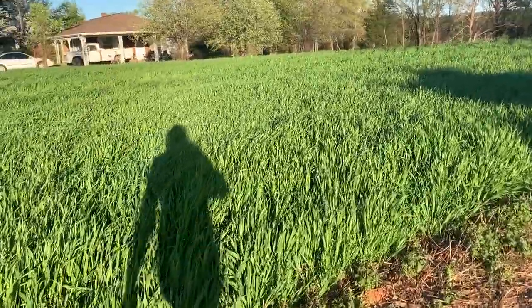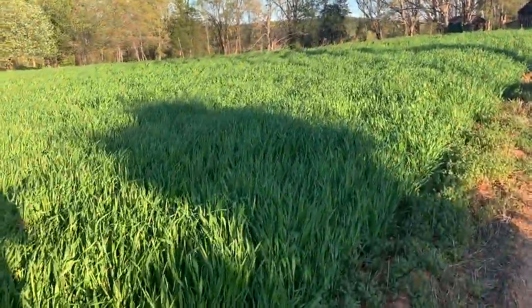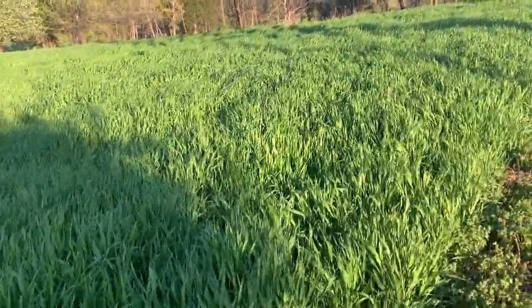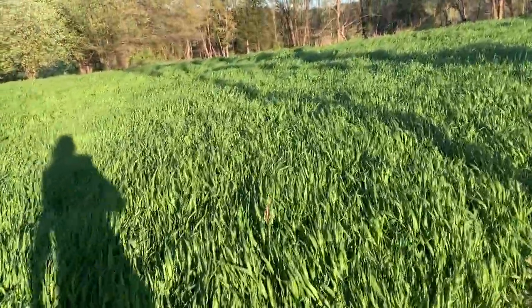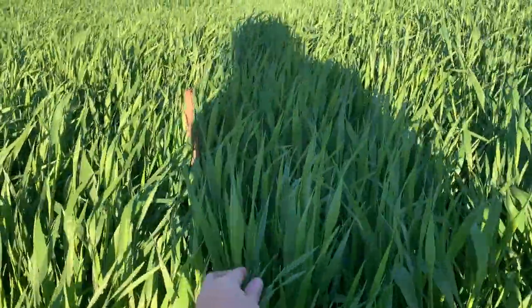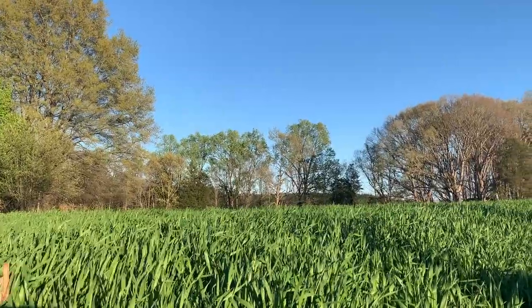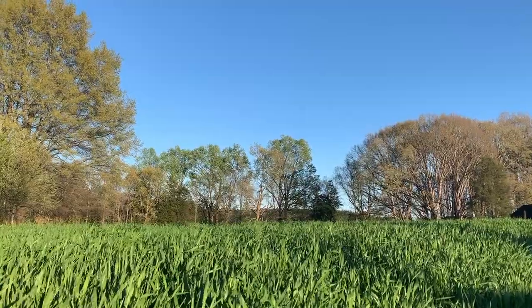Barley, this little bit of barley is looking beautiful. It all is. It's amazing how beautiful it is. I'm tempted to just go lay in it, but of course I'm not going to. But nitrogen sure did a number. Look. I mean, really though, does it get any prettier? I don't think so.